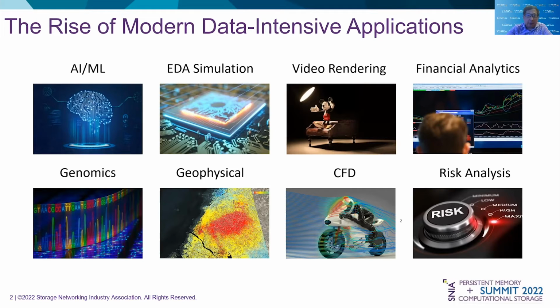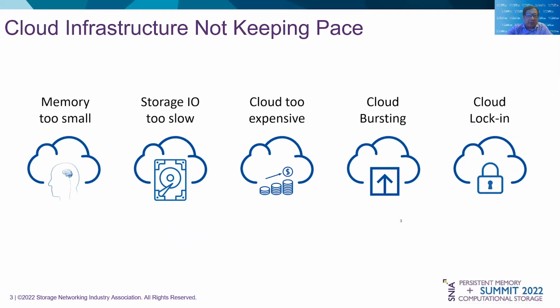And the current infrastructure, whether it is on-prem or the cloud infrastructure that we are going to, is having a hard time keeping pace to satisfy the requirements of these applications. A number of challenges have been identified, including, number one, memory being too small, so you cannot fit the data into memory and have to move it to storage back and forth before it can be processed. Associated with that is the problem of storage being too slow: once data needs to move to storage, it incurs I/O, and that greatly slows down the processing of data by these applications.